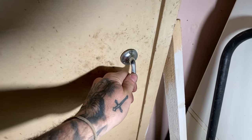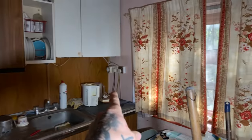Man, this smells like skunk. Oh, that is absolutely disgusting. Right, let's move on. Hang on a minute. If that's still on, surely there's power in here. Where's the light switch? Here. Oh my God, okay. There we go. That's ridiculous.